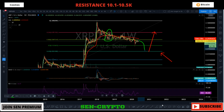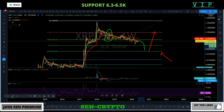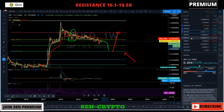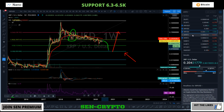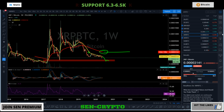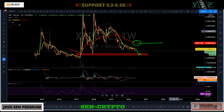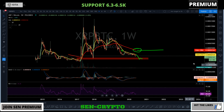All right, so now let's dive into the analysis. So let's take a look at XRP versus BTC. It is quite interesting. If you understand XRPBTC, you're most likely going to be very calm regarding the XRP price and not be panicking. So XRPBTC, we're going to take a look at it.